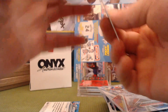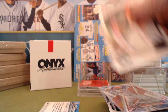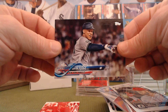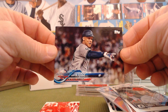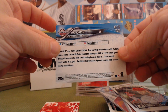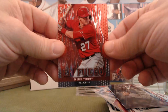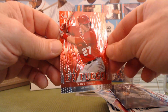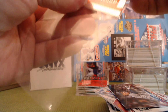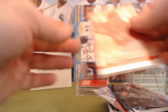Diamond Kings. It's an Optic. 2016. Aaron Judge. All-Star Game card. Looks like 2018. Going out to the Yankees. There's a Mike Trout and Fuego. Mike G.